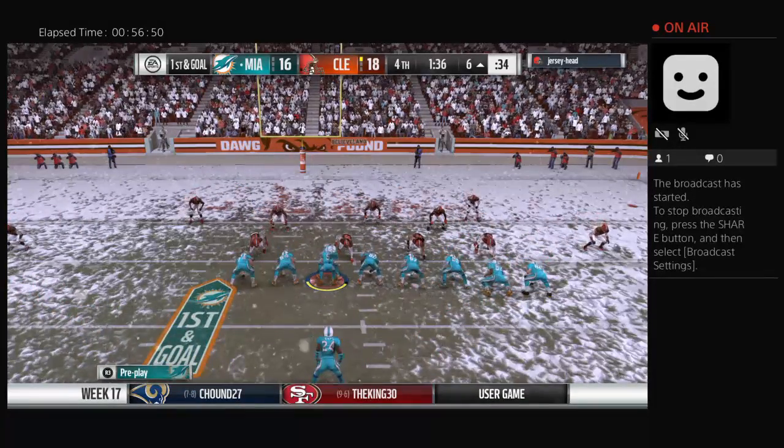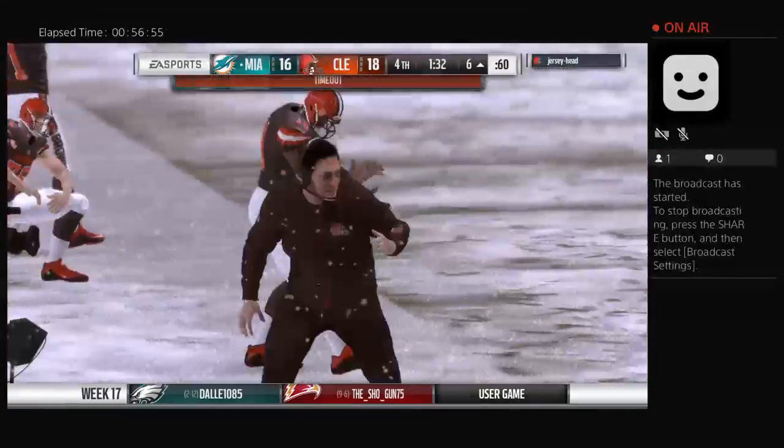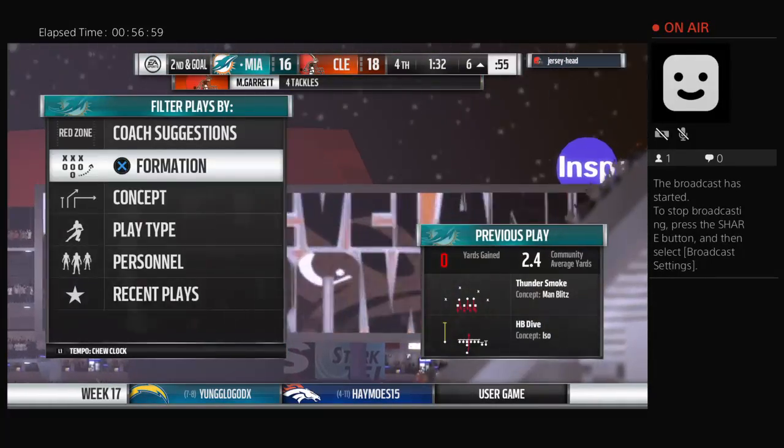They come out with 1 back and 3 tight ends. They'll give it to him right up the gut. And for one of the first times tonight, he's going to be held up at the line of scrimmage. No gain on the play there.